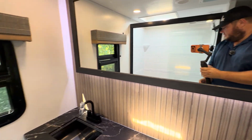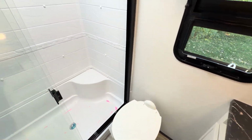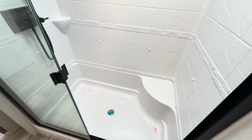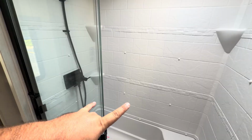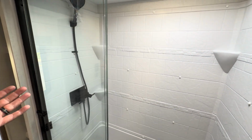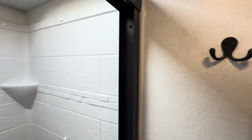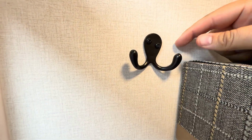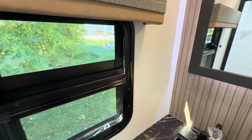Flip it around. Porcelain foot flush toilet in an area that's big enough on either side to sit down and do what you got to do. And then normally I stand in the shower, but I don't want to get the antifreeze on my shoes and be slipping and sliding. But the Tri-Glide glass series that you can push either direction. And you're going to have about 6'5" of headroom clearance. And then you got this friendly little octopus doodad right there to hang a towel on. A nice little friendly neighbor window there.